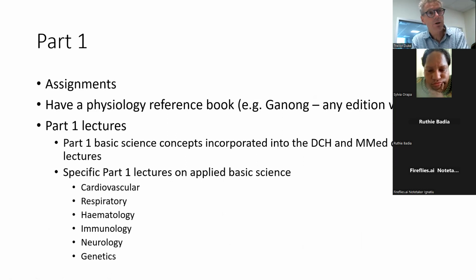Remember, I wanted to emphasize a few things. The first thing is that we don't want very long essays. For these assignments that are due about each month, you don't need to write very long essays. Somewhere between 500 and 1,000 words on a particular topic is enough, and to be focused on the question, that's enough.